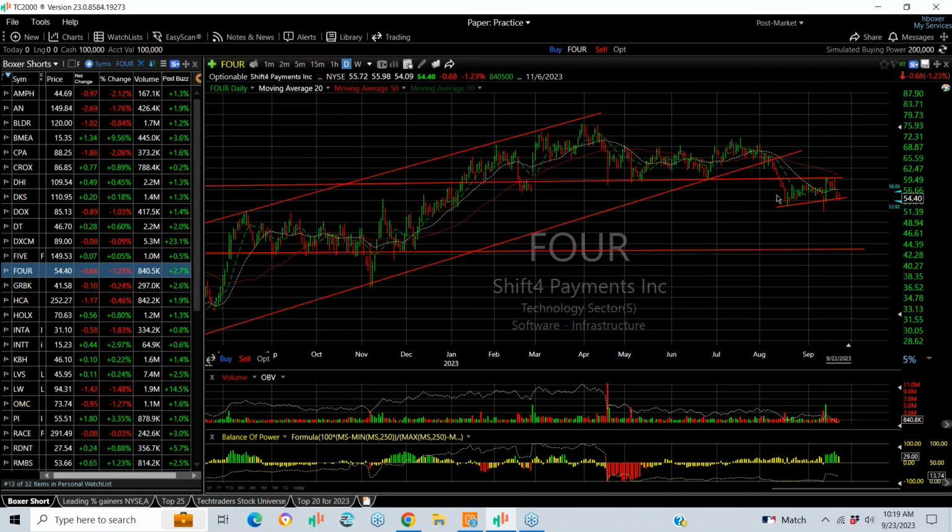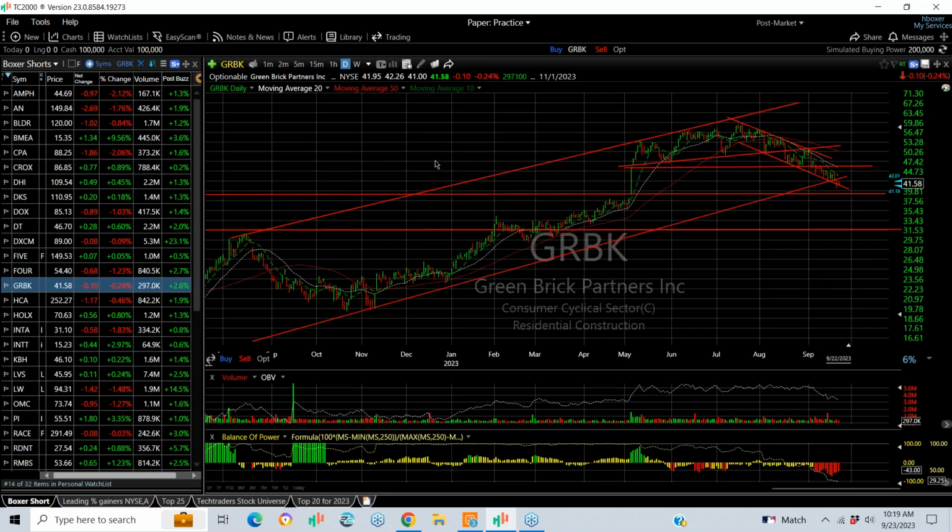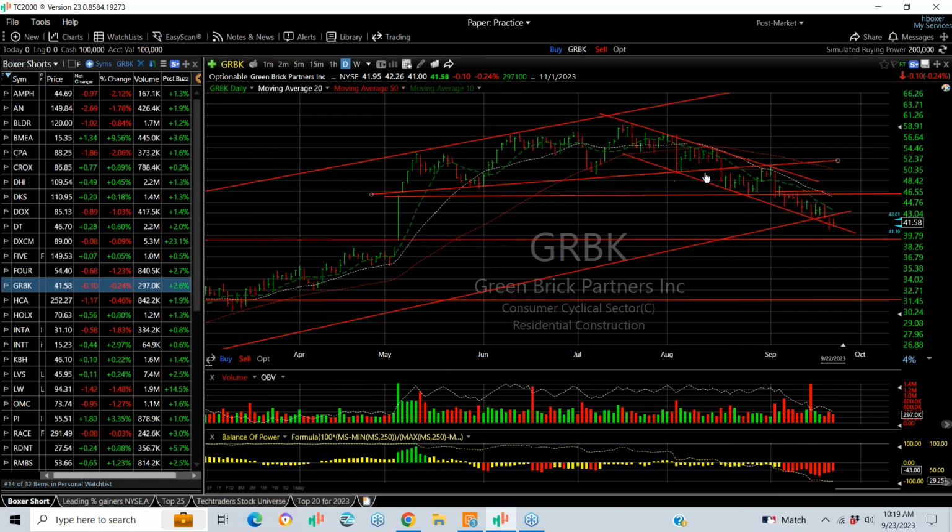4, topped, came down, is formed the bear flag, as you can see. My target is 44, 37. GRBK is a tech trader swing short after breaking the neckline and bouncing and failing. It's rolled over from 50.5 to 40.5. More downside to come? Perhaps.